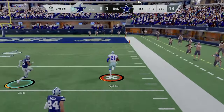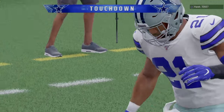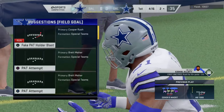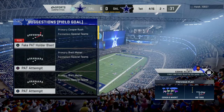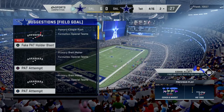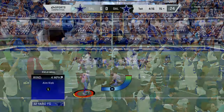Ezekiel Elliott going to take it the distance. Touchdown, Cowboys. Ezekiel Elliott, 68 yards. And the Cowboys have taken the early lead. Well, if they didn't get the wake-up call before the game, they got it right now. 2 plays already in the end zone.